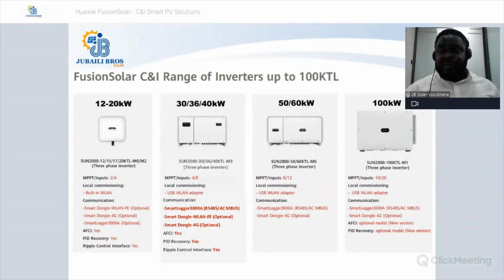Normally, in some countries, especially in Europe, the grid operator will give you a ripple control detector to attach to the inverter to make sure that they are monitoring the parameters or features of your solar system. We don't have it here in Africa, but some countries have it. So if there's a need for you to connect a ripple control device to these inverters, the interface is also available for you to do that.